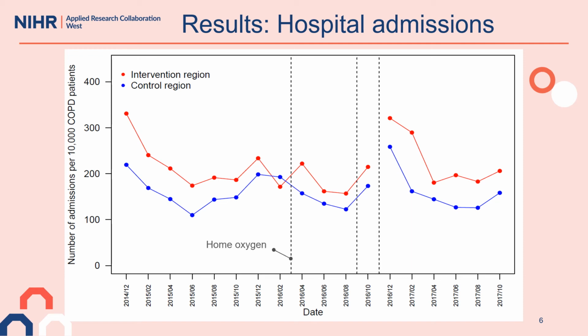So first you had the home oxygen, then the pulmonary rehab, and finally the admission avoidance, which is the one we're interested in here. And we can see that the admissions follow a very similar pattern in both regions. And if anything, if you look at the post-intervention period, the number of admissions seem higher in the intervention region after the intervention than in the control.